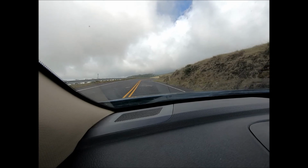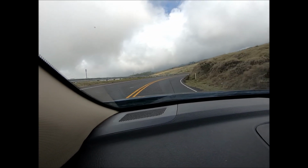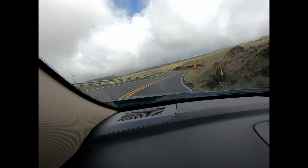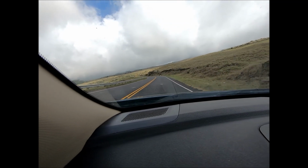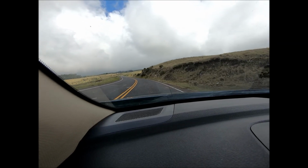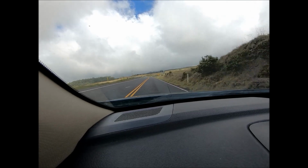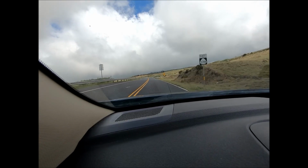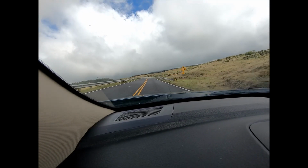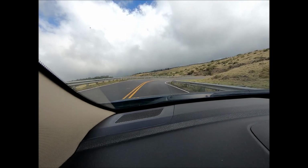They have to get up here to do something. Well, that one was coming up and he's going down, so I don't know what. Says 15 miles per hour.